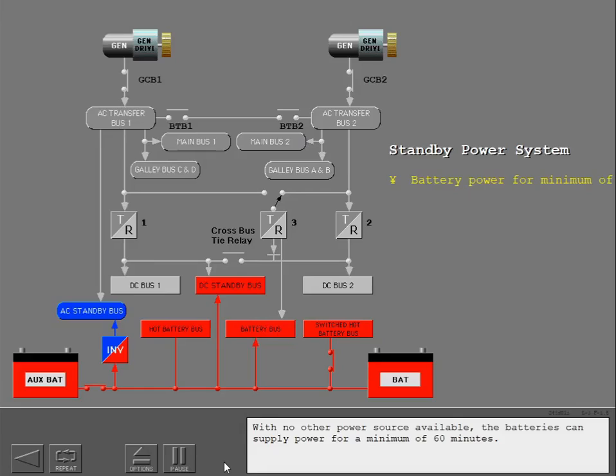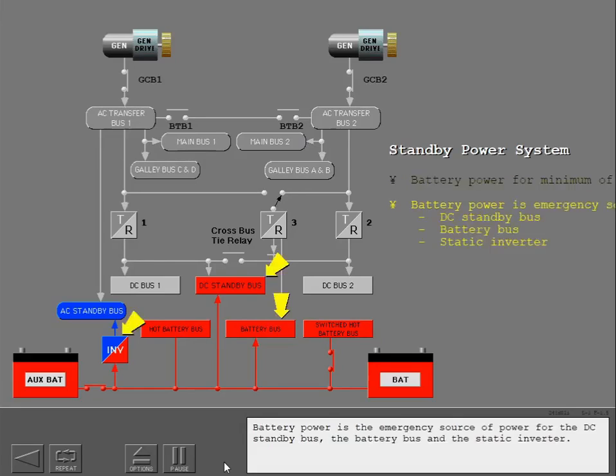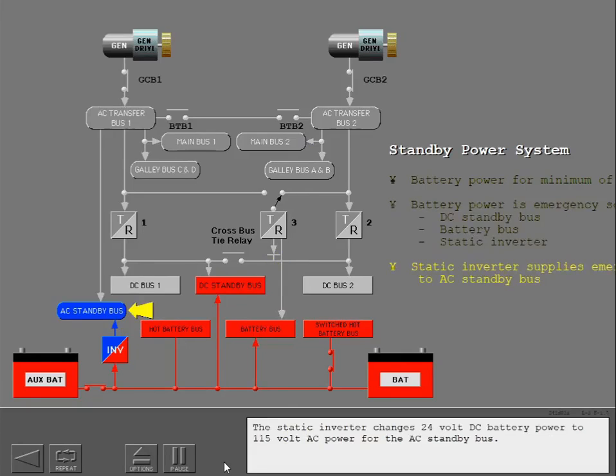With no other power source available, the batteries can supply power for a minimum of 60 minutes. Battery power is the emergency source of power for the DC standby bus, the battery bus, and the static inverter. The static inverter changes 24-volt DC battery power to 115-volt AC power for the AC standby bus.